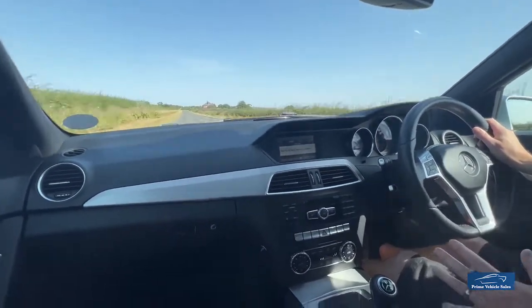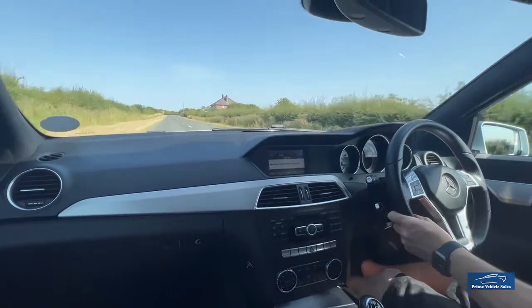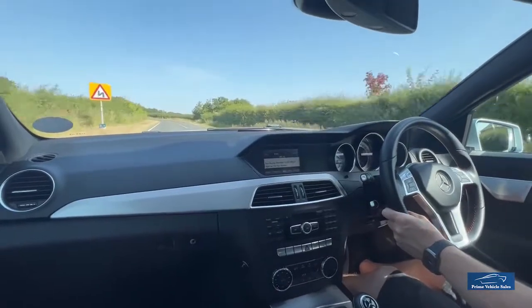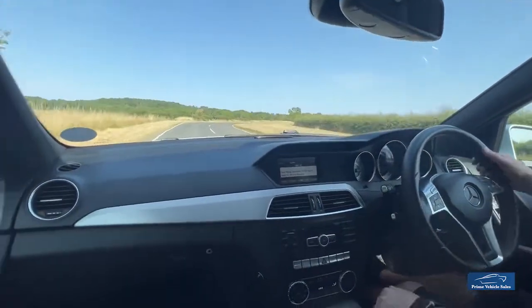So it's the AMG Sport Plus, as I said, so it benefits from the upgraded Sport Pack, which is the nice two-tone diamond cut with gloss black alloys. It's got all the Xenon headlights with the LED day running lights, and it's got the nice red stitched piping on the seats as well.